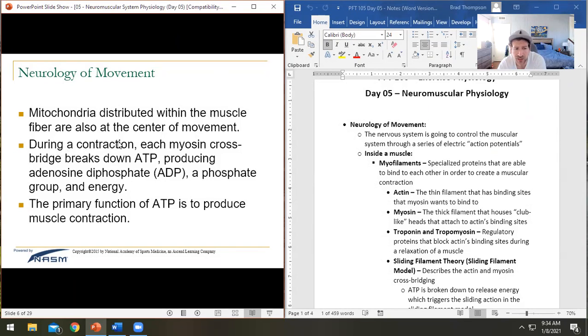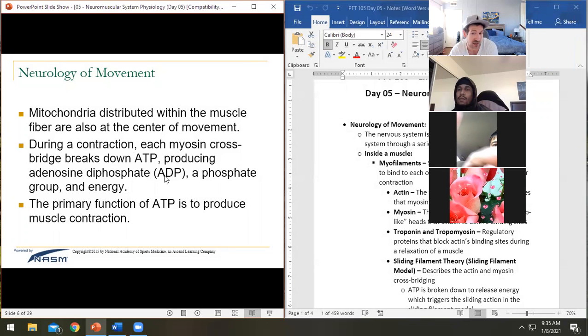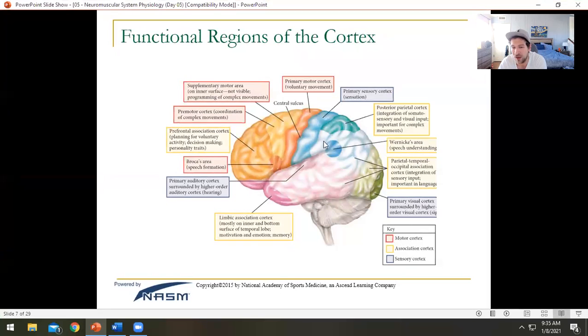And during a contraction, each myosin will break down some ATP, which will obviously release a bunch of energy, and then that will create that muscular contraction, and it will also create the action potential in a neuron. So this is happening in both of these things right here, right? This is either going to trigger the ATP action inside of a muscle cell, or it's going to be every single part as it's moving down your neurons. Both of those are using the same situation. They're both using action potentials, okay? And then here's the different parts of your brain that do that, by the way. I'm not going to spend a ton of time on this, but there's your motor.